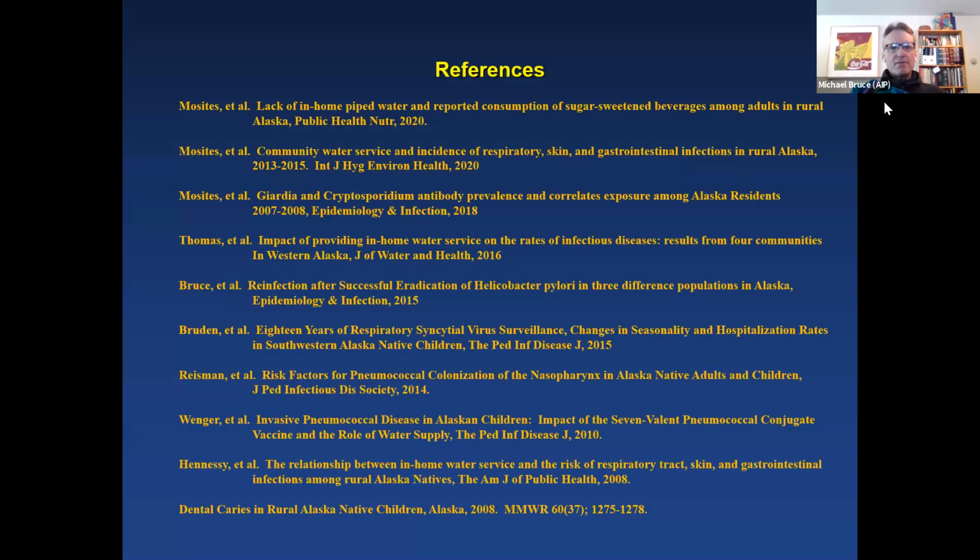And then I'm just going to finish with a list of the different publications that I was referencing. I was trying not to go through each one of them because that would have taken too long. But these are the publications based upon which the slides were created, so if anyone wants to look up more information on them. And I think that's it for me. I will stop sharing my screen here.